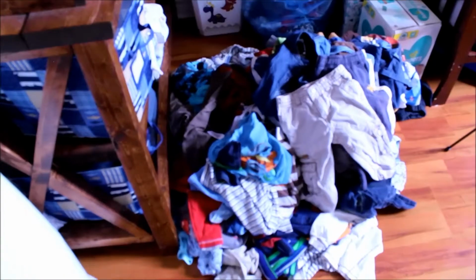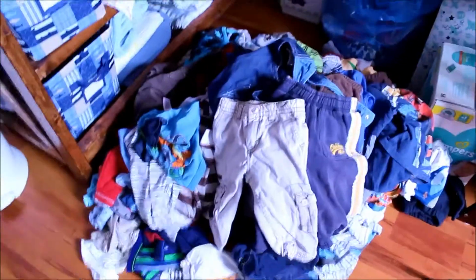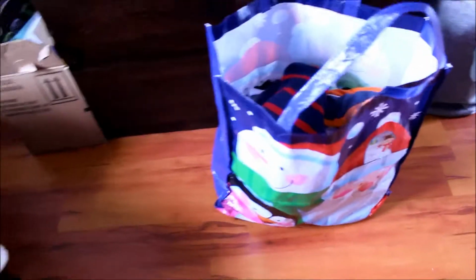I am really happy with this amount of progress on his room. That's a lot of clothes that other children could get more use out of rather than me just holding onto them, never to be worn again in my small home. They were taking up space, it was unnecessary, and like I said, other children could get more use out of them. These are the only clothes that I'm keeping for the next size up.